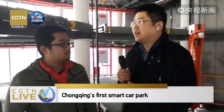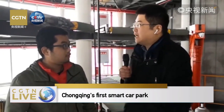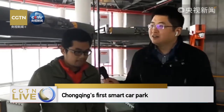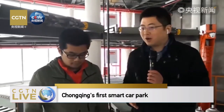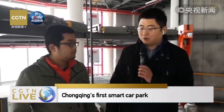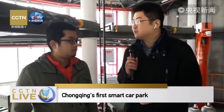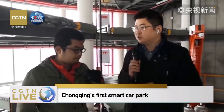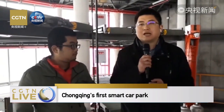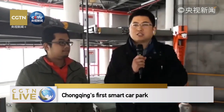And these are just eyes, nose, and ears. So by the collaboration of our brain and the eyes, nose, and ears, the car park can do its full function. And now we will go down to the first floor. And now we'll show you the process of the lift again.